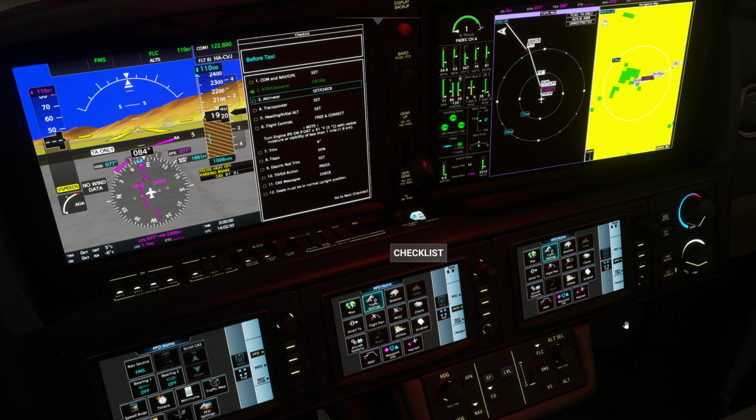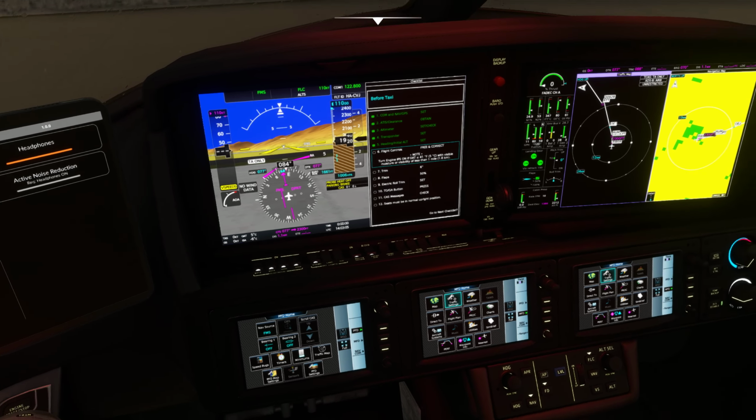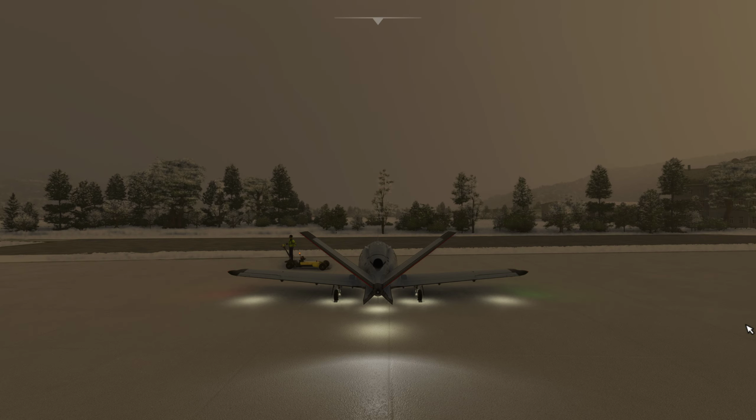We do not have a clearance. There is no ATC online. Altimeter is set, transponder is set, heading and initial altitude is set, flight controls. Rudder left, right, neutral, left, right, neutral, down, up, neutral.